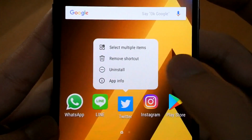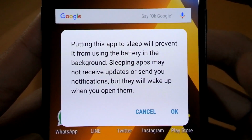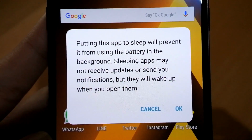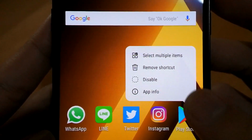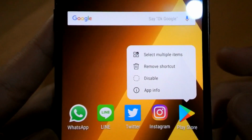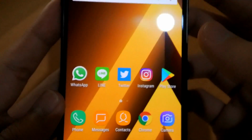Twitter app, same like that, and for certain apps you get the option to sleep that app, so it prevents it from using more data or CPU in the background, so it doesn't drain your battery. On certain apps as well, you get the option to disable it, mostly system apps, but not including stock apps like contacts, phone, messages, and so on and so forth.